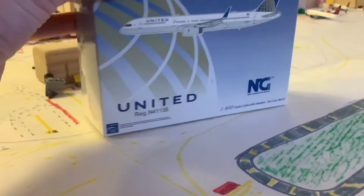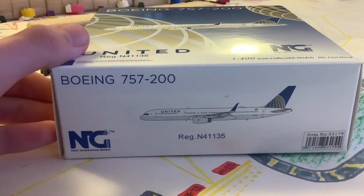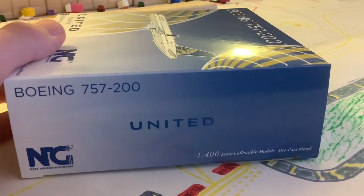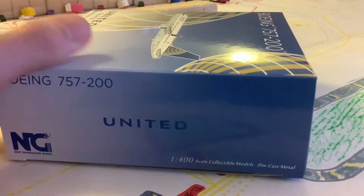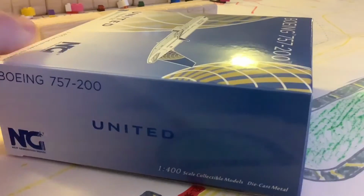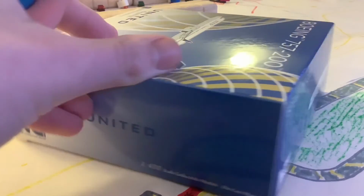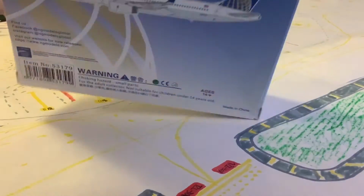United logo down here. That is why I passed on the Evo Blue 757, because I wanted to get this one instead. I imagine they'll still be painted in the old livery by the time they retire them. I don't think they'll paint all of them in the new livery, but that's just what I think is going to happen. May happen, might not. There's the United logo. 757-200, another digital rendering there.